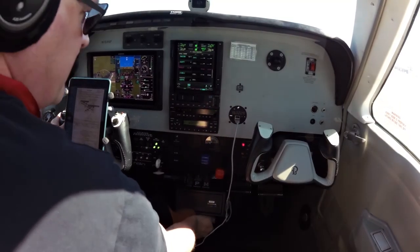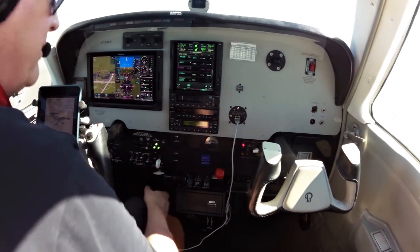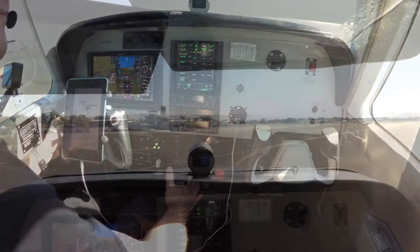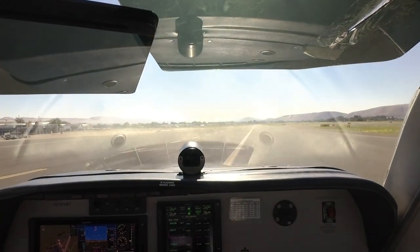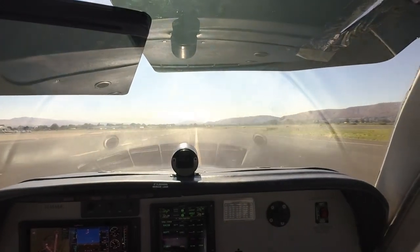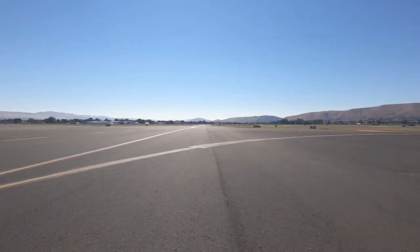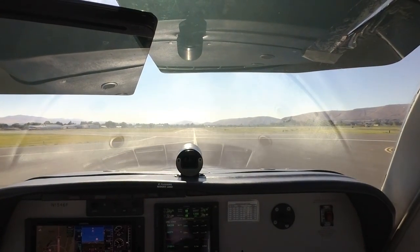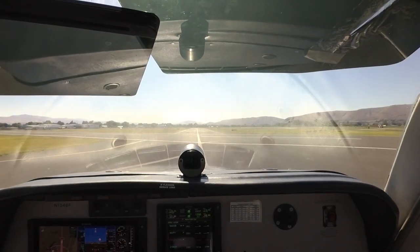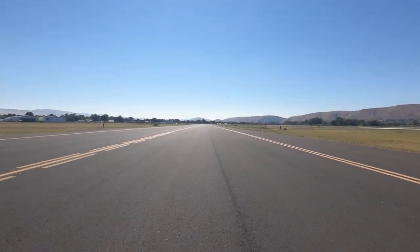Flaps. Cowl flaps. And landing strobes. Okay. Okay, we are on Alpha. We are cleared to cross 22 on Alpha. Here comes the runway. Strobes coming on. Clear left and right. Left all the way to the end. We turn.